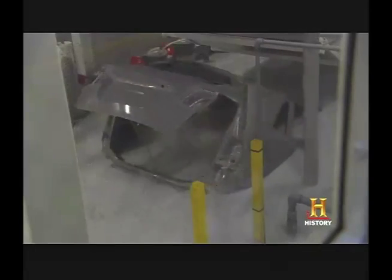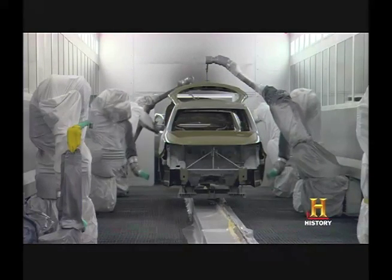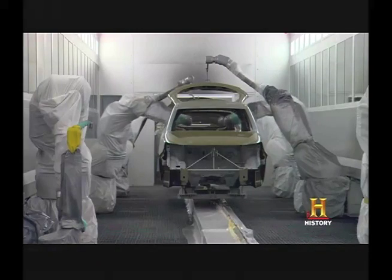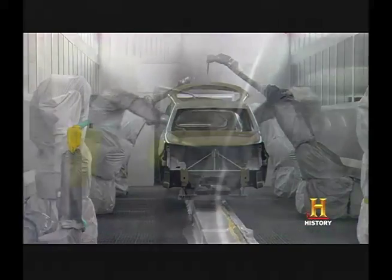It takes 6 minutes for each shell to pass through the electrodeposition tank. And once they're coated, these cars are practically rust-proof. Next stop, the paint booth. This is where all the prepping pays off, as cars get the one coat the whole world will see.